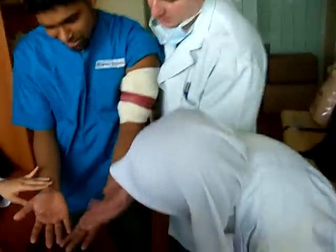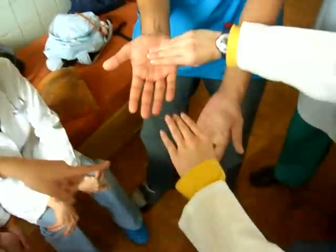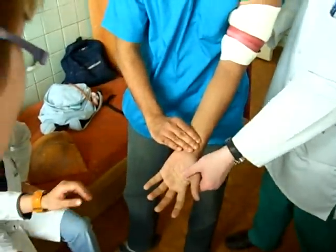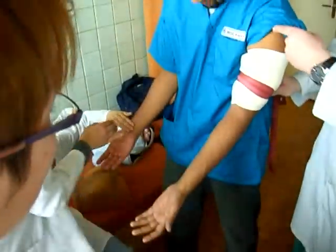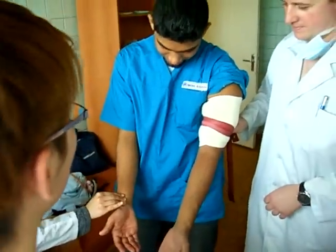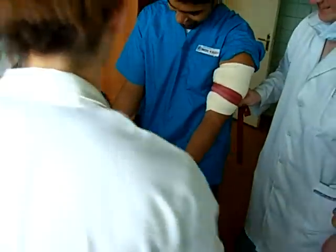Let's compare. Pale skin and normal skin. Let's touch. What is the difference between these two palms? Colder? Colder and wetter? Wetter. Correct technique. After correct technique of tourniquet, the patient usually feels paresthesia. Weakness. Of course, weakness.